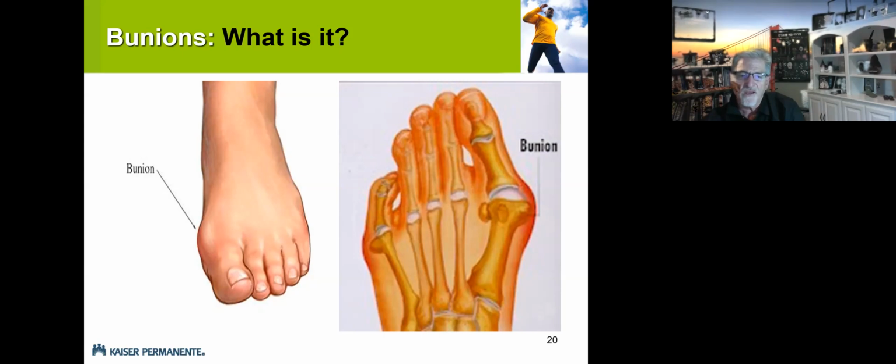The bunion is not a growth, but rather a bump on the inside of the foot here next to the big toe. It's not caused by any extra bone, but mostly the bone migrating into a non-proper position, or malposition, as we say. So it's basically the first metatarsal bone, this bone here, which is connected to your big toe, spreads away from the other metatarsals in your foot, really pooching out on the inside of your foot, if you will, causing this bump. And the big toe tends to fall off the other side and impinge on the second toe.